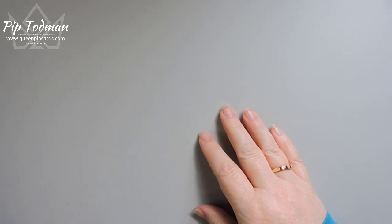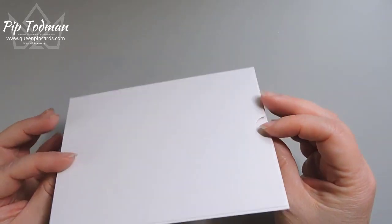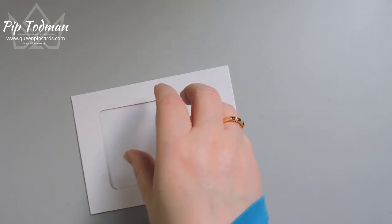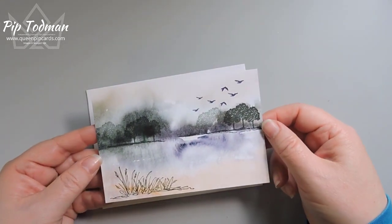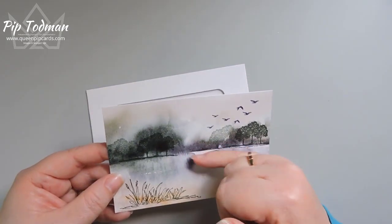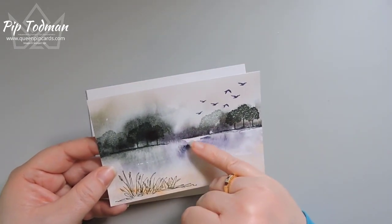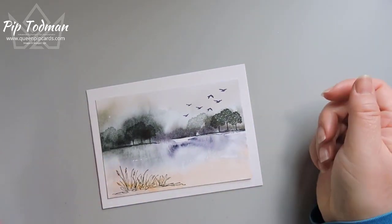And then one of the things that I did for retreat was I gave them a little gift, and I gave them a mystery project to do. The mystery project was basically an empty frame like this, and they had to make something to put in it. So what I've done is I've stamped a piece of the papers, just a bit of grass and some birds and a few trees. This is the one that looks like a lake, I think, or a waterfall coming down into a lake.